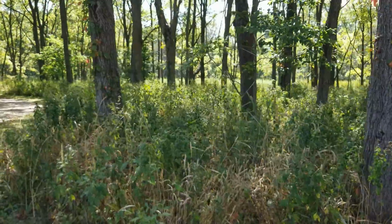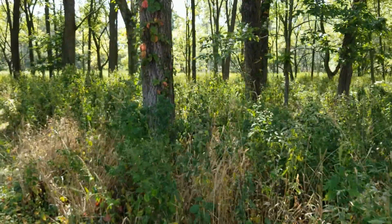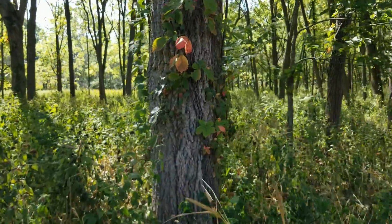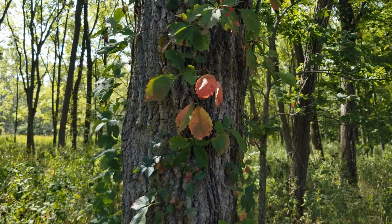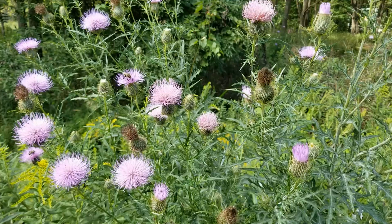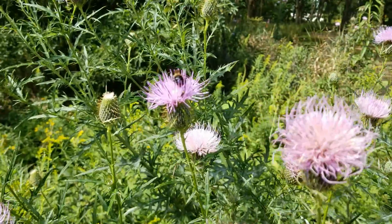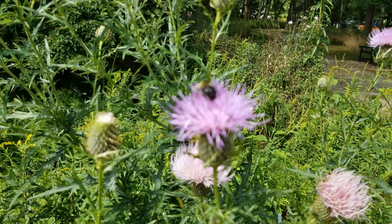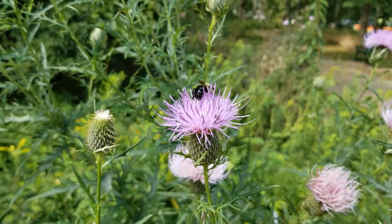It's just turning from summer and starting to look fall. In fact, here on this tree we have some Virginia creeper that's starting to turn color already. Here's some thistle blooming with a native bumblebee on it. There we go.